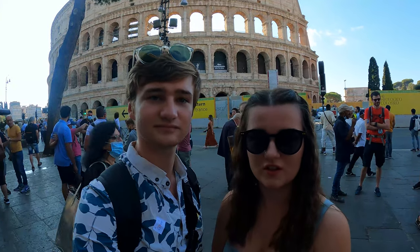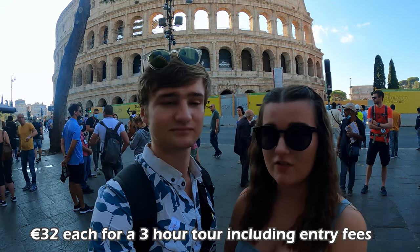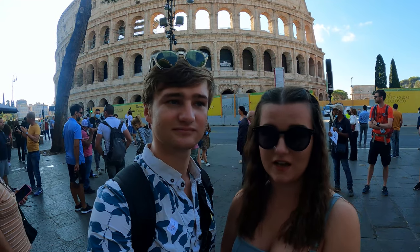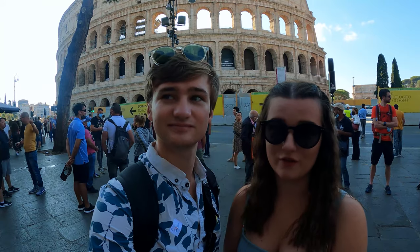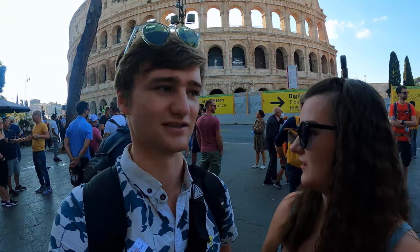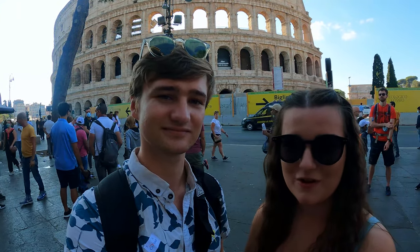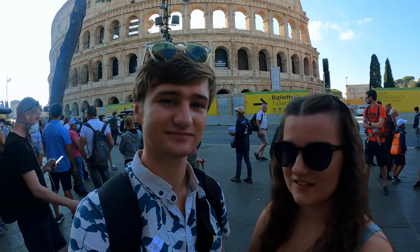Outside the metro station. It's quite a common meeting point for most of the tours in the city. It's very, very busy, and we've already been tried to be scammed about 3 times just walking down here. You have to be really cautious of pickpockets. Literally, looking behind you at all times. Hopefully when we get in the Colosseum it won't be quite as intense.